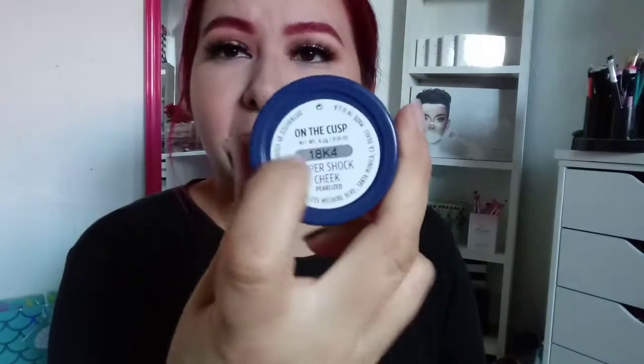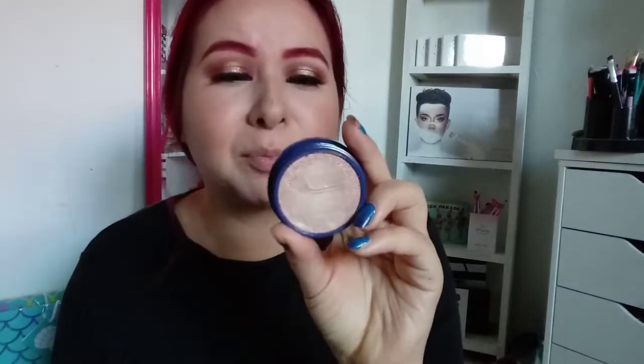For highlight, I have 3 new ones here with me. I'm not sure which one I'm gonna try today. The ones that I have here are all from ColourPop, and the first one is from ColourPop and Kathleen Lights, and this one's called On the Cusp. I also have the ones from Becky G and Chisme and Princesa. I'm gonna go ahead and use the one from Kathleen Lights and ColourPop.